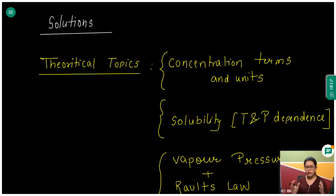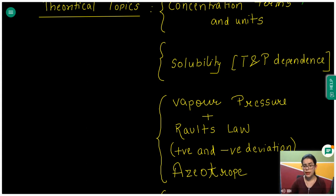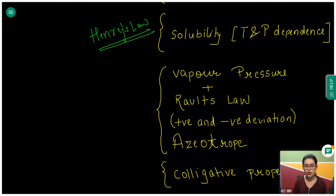Now, if you talk about the chapter Solutions, what are the theoretical topics I have mentioned over here? Concentration terms, units. All the concentration terms, let it be molarity, molality, mole fraction, mass by mass, volume by volume, ppm. Ppm is very important. Right, all these concentration terms and units have to be done. You have to talk about solubility, temperature and pressure dependence of solubility. Here comes Henry's law also. This is the theoretical topic.